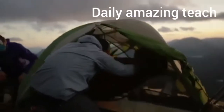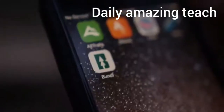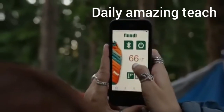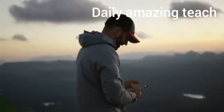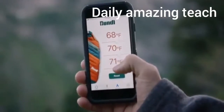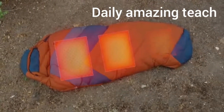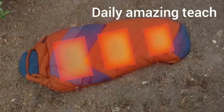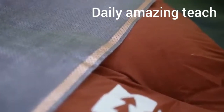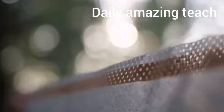Next, set up camp and plug it in. Use our Bundle app to power on your bag from across the campsite, so your bag is already heated even before you call it a night, because nobody likes to crawl into a cold sleeping bag. Then, use the app to adjust the panels in the top section, midsection, and footbox of your bag to your preferred temperature.